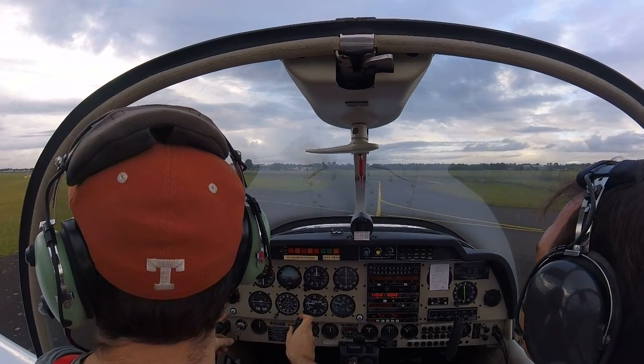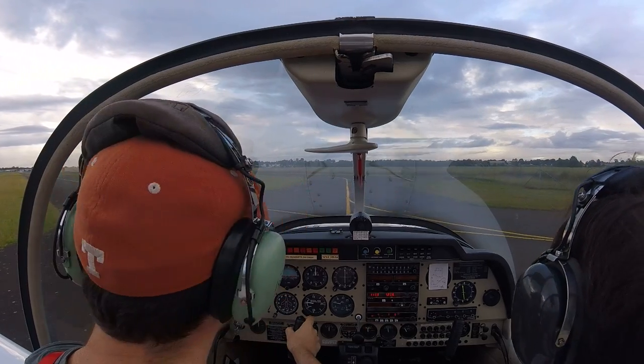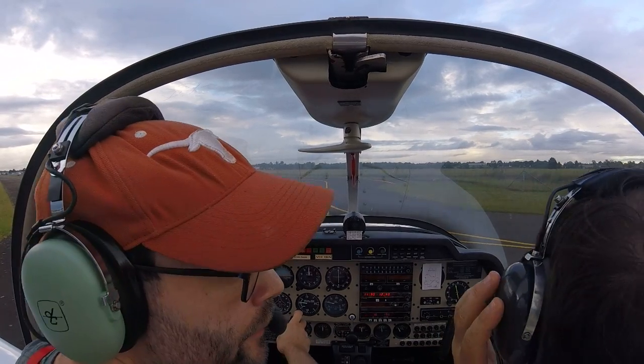Thanks for ground, Robin India Sierra November is clear of runway left. Request taxi parking at November. India Sierra November ground, taxi Bravo and Alpha. Taxi Bravo and Alpha, India Sierra November.